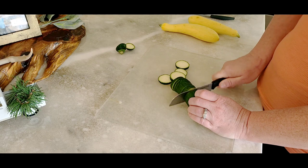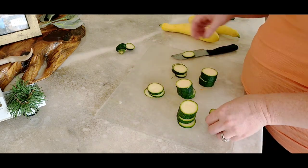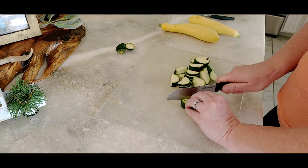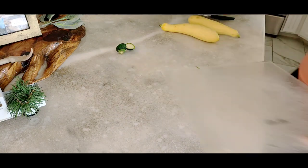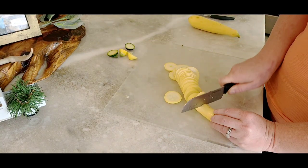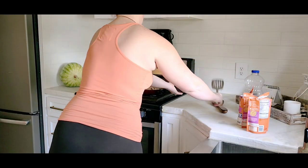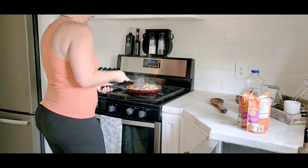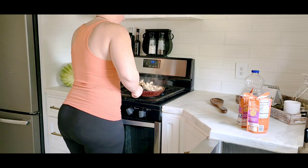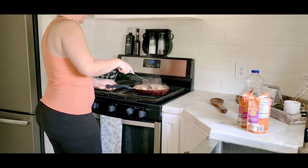So now we're starting on the zucchini and the squash. A lot of people will go ahead and peel the skin and the outer layer off, but I will tell you, if you can stand it, keep that skin on there. This goes for fruits and things like that too, but the skin contains a lot of the nutrients that your body needs. So if you can keep that on there, do it, because then your body is going to get a lot of the nutrients from those vegetables or fruits.